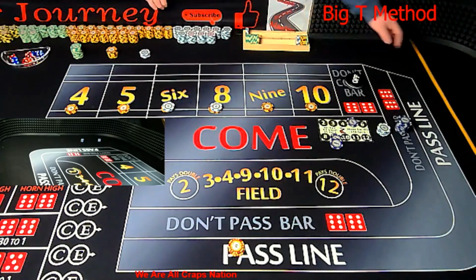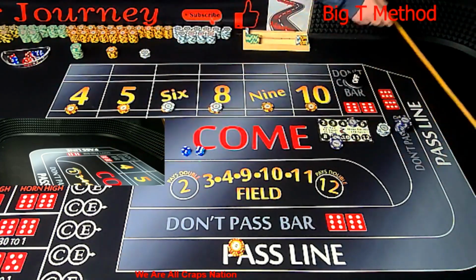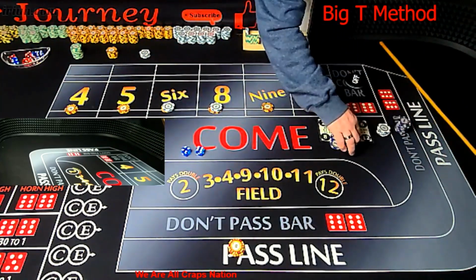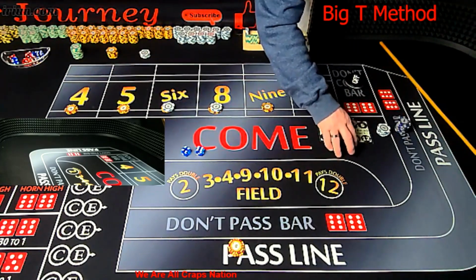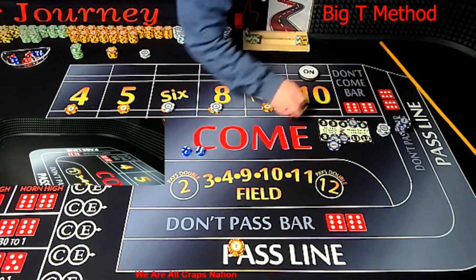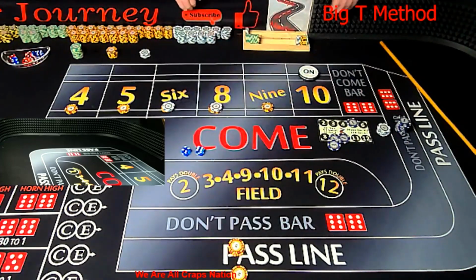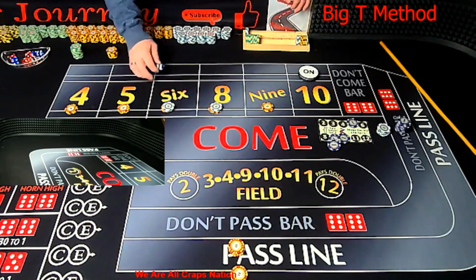And we have a 6-4-10. Mark the 10. And everything on here is turned back on. We'll put the $10 in odds down there. We'll go back to our other dice set of 6221.